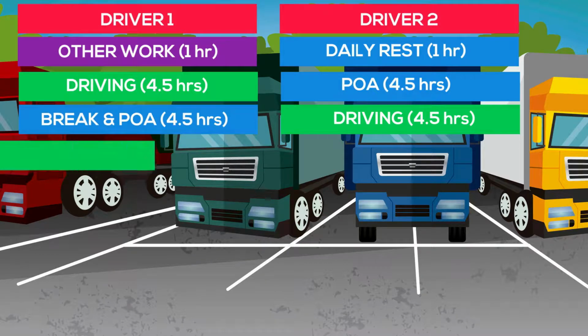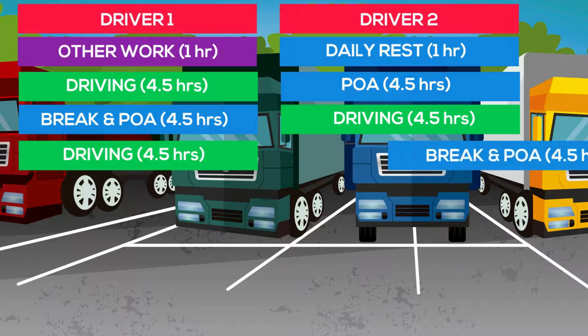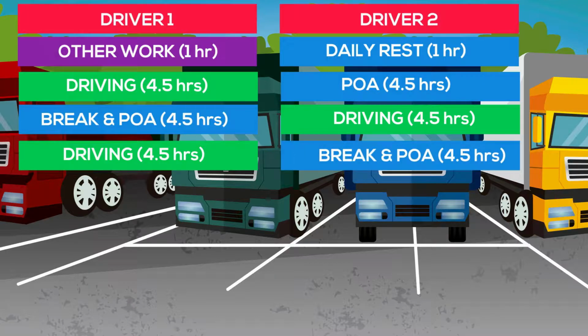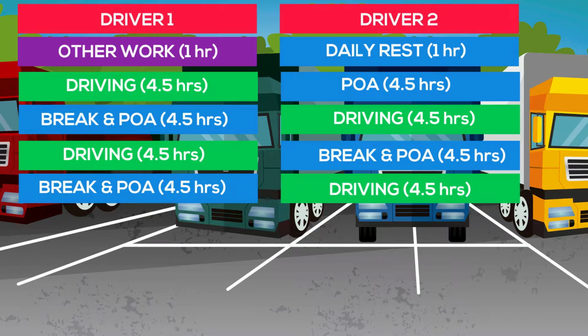Driver 1 starts his second period of driving, which lasts 4 hours and 30 minutes. Driver 2 has his tacho on period of availability. Remember, the first 45 minutes of this can be classed as a break. Driver 1 now takes a rest from driving. They place their tacho on period of availability for 4 hours and 30 minutes. Driver 2 resumes driving for another 4 hours and 30 minutes.